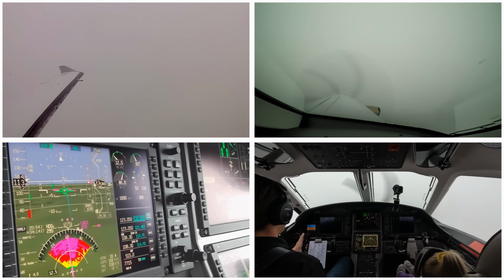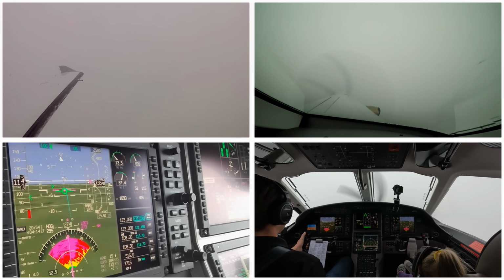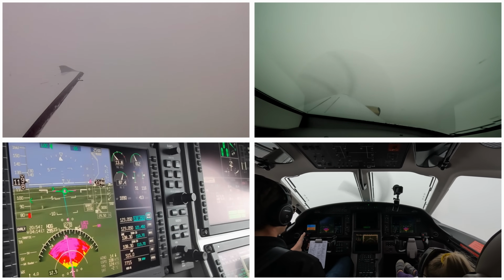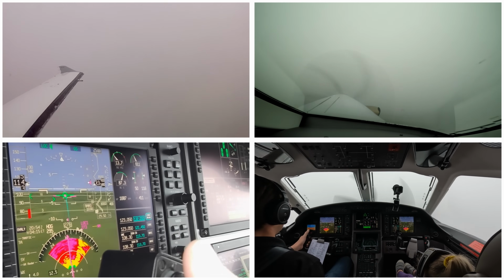Add a little bit of power. About 15 knots of headwind, so we'll have to have more power than if we didn't have wind. Alright, so we do have 3 greens. Flaps are as we need them. Delta pressure is coming down. Gotta have 0.7 or less.